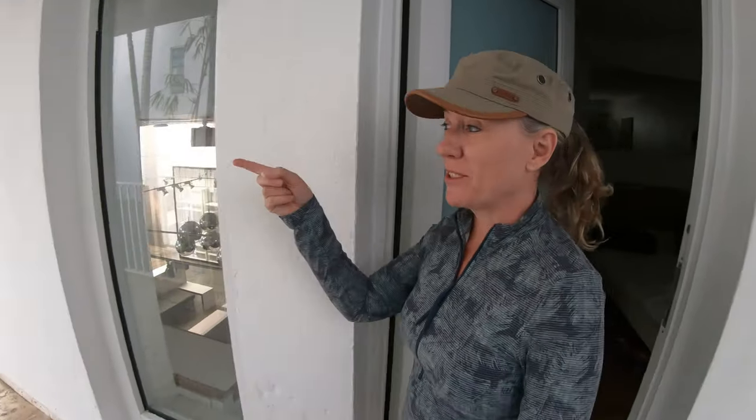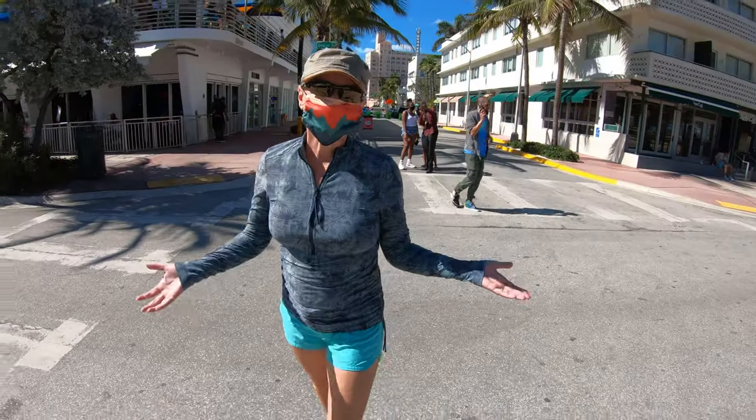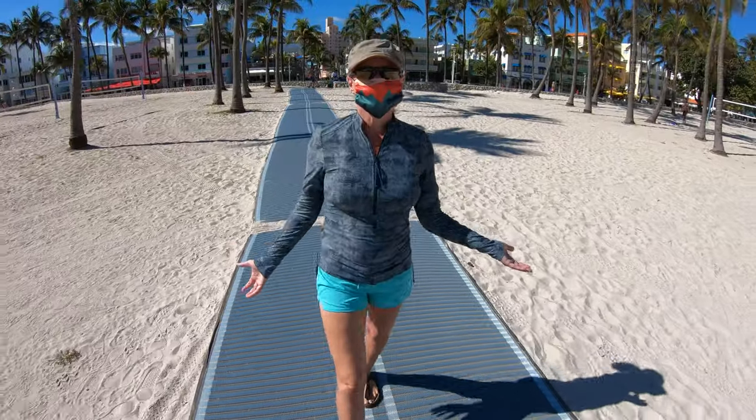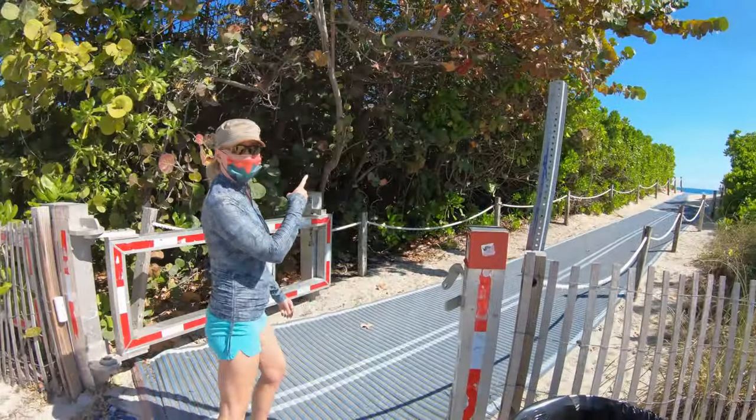Just how close are we to the beach? Come out this door and go down to that street. Go down to that corner. Go around that corner. Flip-flop across the Ocean Drive. Stroll through Loomis Park. Follow the not-so-yellow brick road and try not to get hit. Oh yeah, beach patrol. Right over that hill.